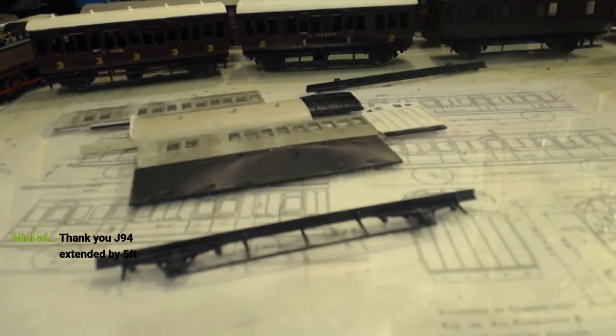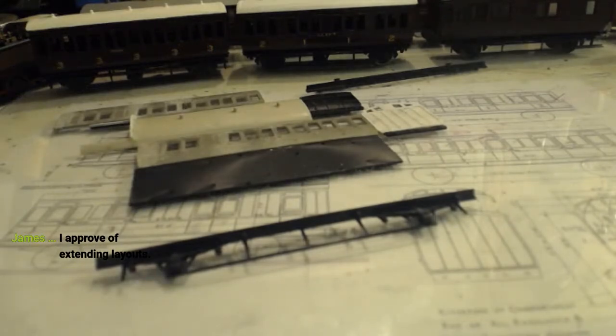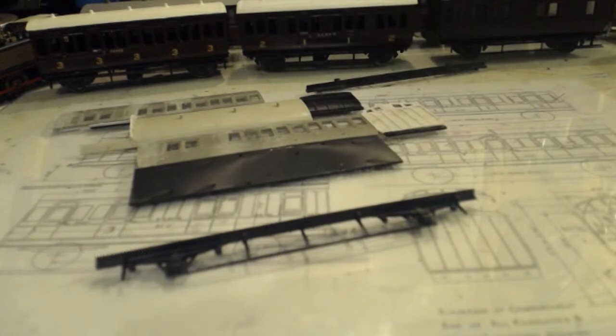Extended by 5 foot. Excellent. That's a lot of engaged space. I have 00 layouts that are smaller than your extension. That's excellent. I definitely approve of that.